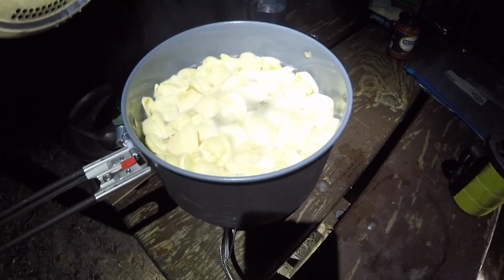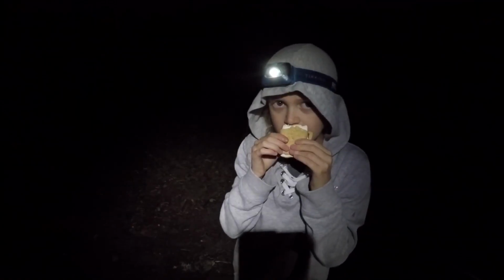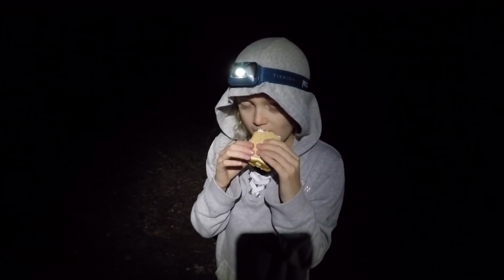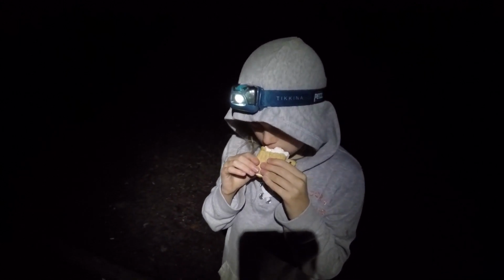Next up, we have some cheese tortellini, three cheese tortellini. What do you got there? More. Looks good. Good snack before bed. Have to make me one.